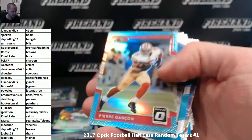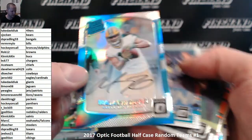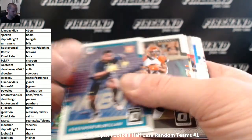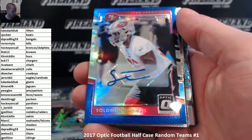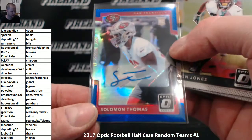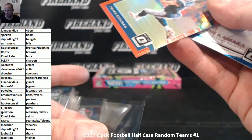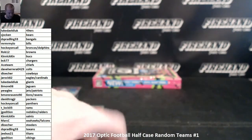David Njoku, Pierre Garcon, Malachi Dupree to 99 for the Packers, Prism auto, David Njoku Jr., David Johnson, Solomon Thomas to 75, a fourth auto of the box, the blue, Luke David Duke and the Niners. Pretty good, Solomon Thomas. And a red to 99, Julian Edelman, the Patriots. Kamara base. All right, last box coming up.